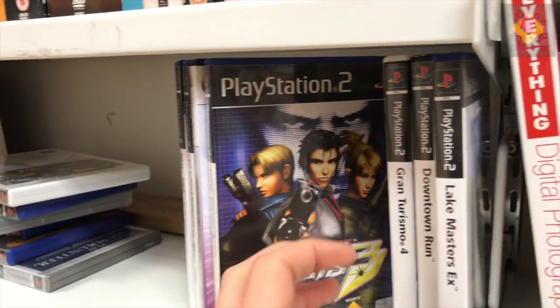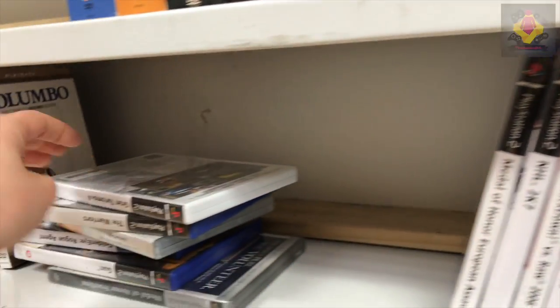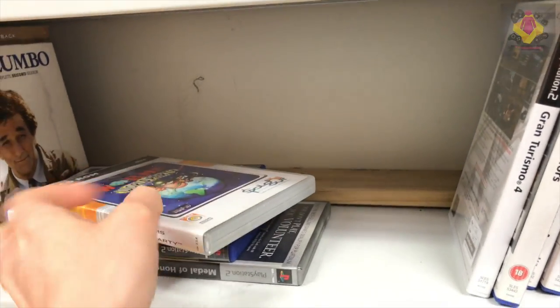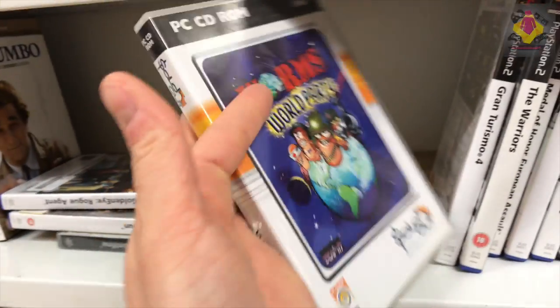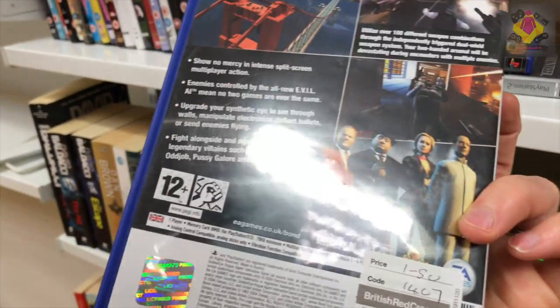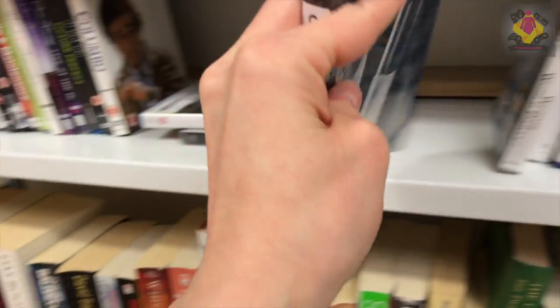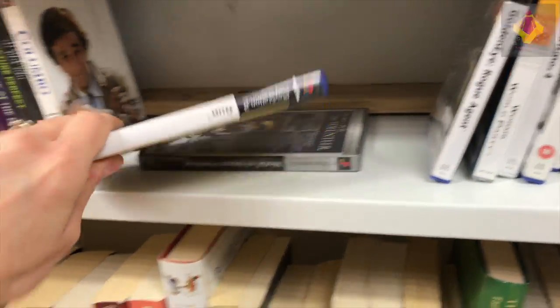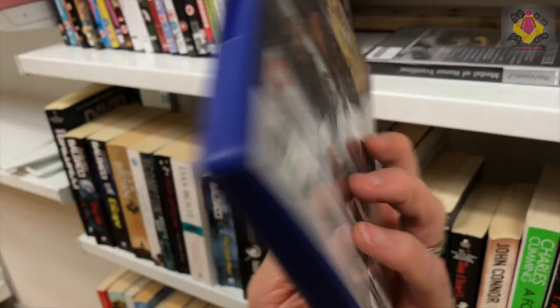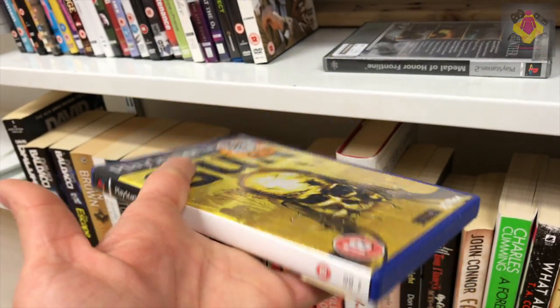Now Time Crisis 3 I believe I already own, and it's just a shame that games like Time Crisis don't work with the gun on the new flat screens. You have to have a CRT TV, which is something that I don't have. Otherwise I probably would have picked this up for the sake of it, I could have just given it to my nephews or something. So I'm double, triple checking prices, and then I had this weird thing like, do I have this?